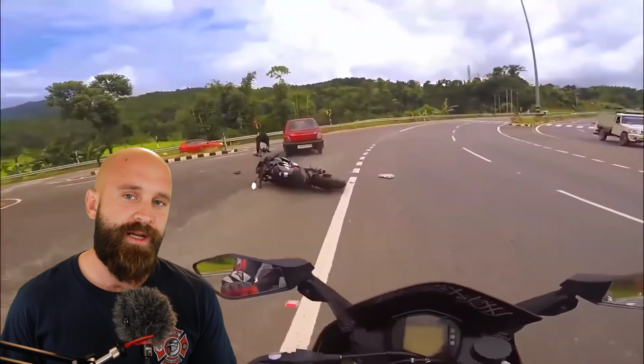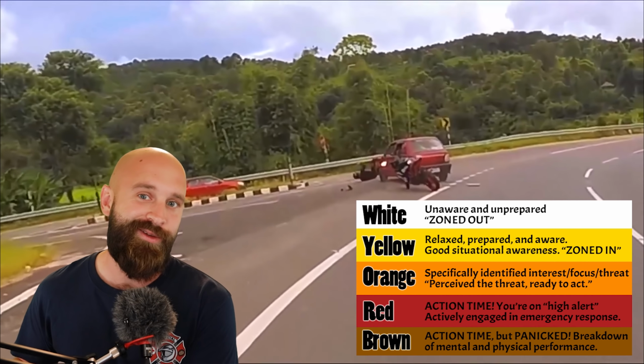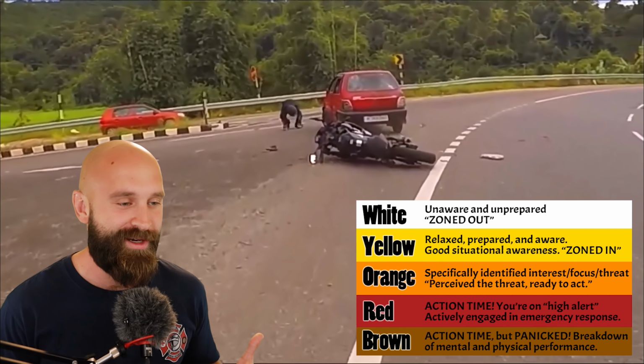Happens super quick, but here's the thing, there are some clues out there to let you know maybe I should not take it this fast, that we have more time to react for an escape route, swerving, braking, whatever it is we need to do, especially in the orange stage. We don't want to go into brown stage, we want to stay in yellow and orange stage certain areas of the time, and definitely not want to be in white stage either.